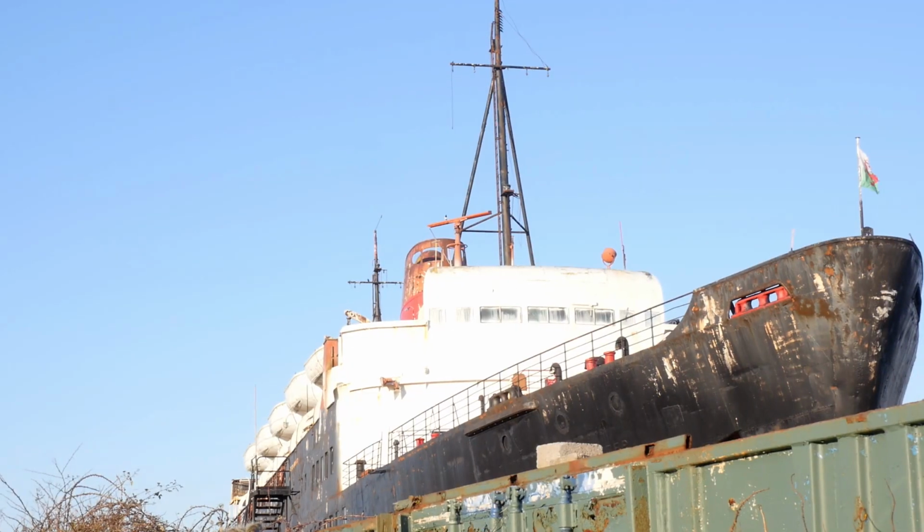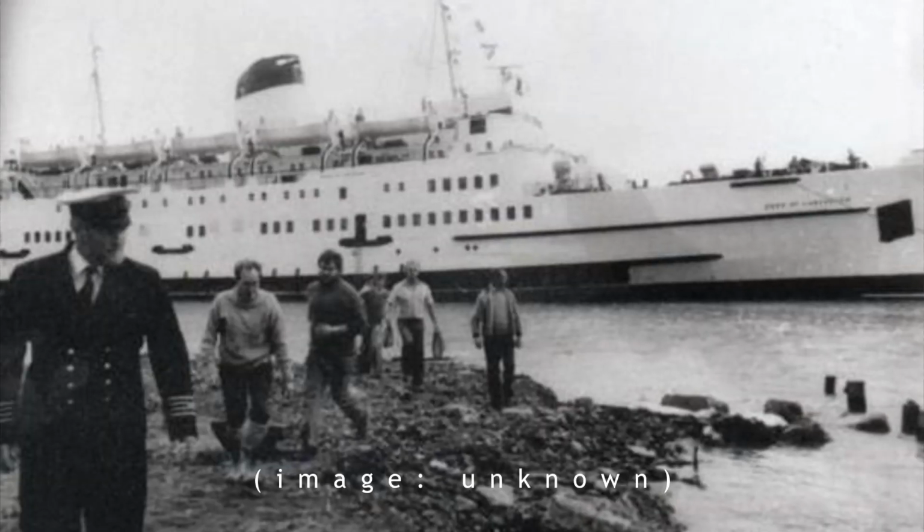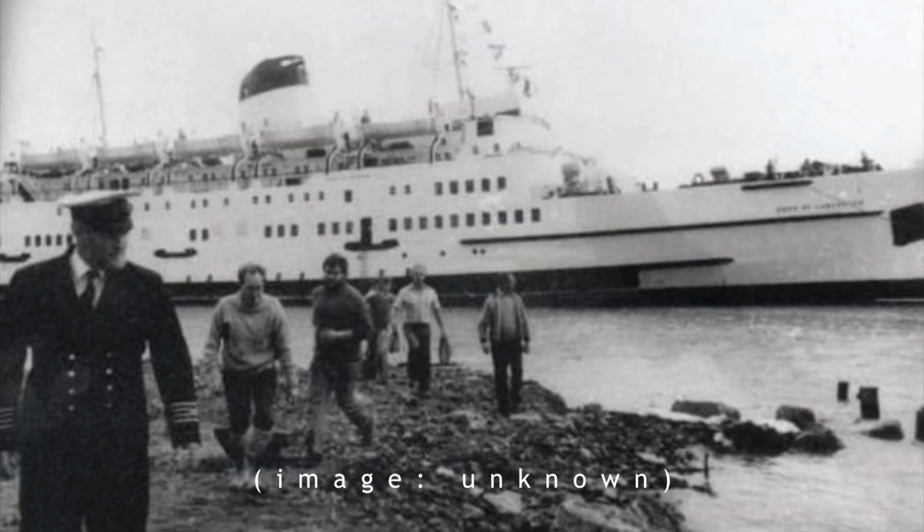Take a look. The Duke of Lancaster arrived here at Llanerch-y-Mor in North Wales in 1979 to start life as a fun ship. Sadly, the owners faced lots of legal battles from local councils and they had to close the business in 2004. Every owner since then has faced the same battles, hence the state of the poor ship.